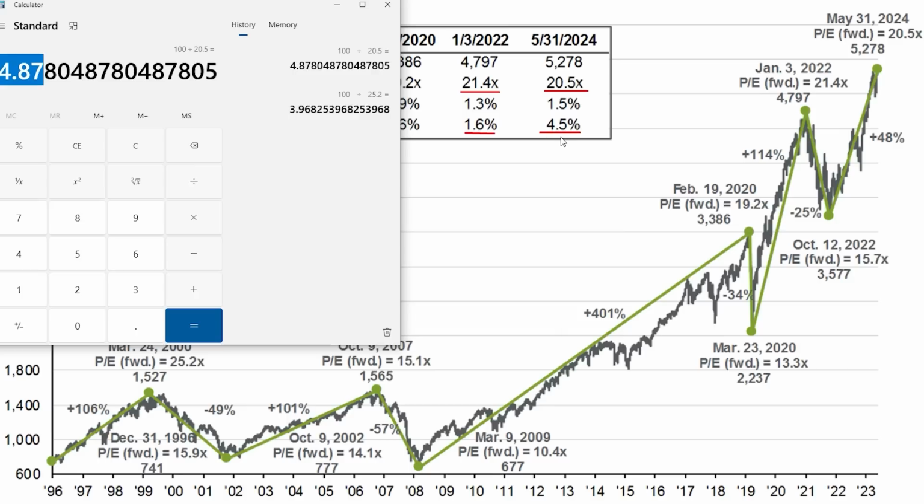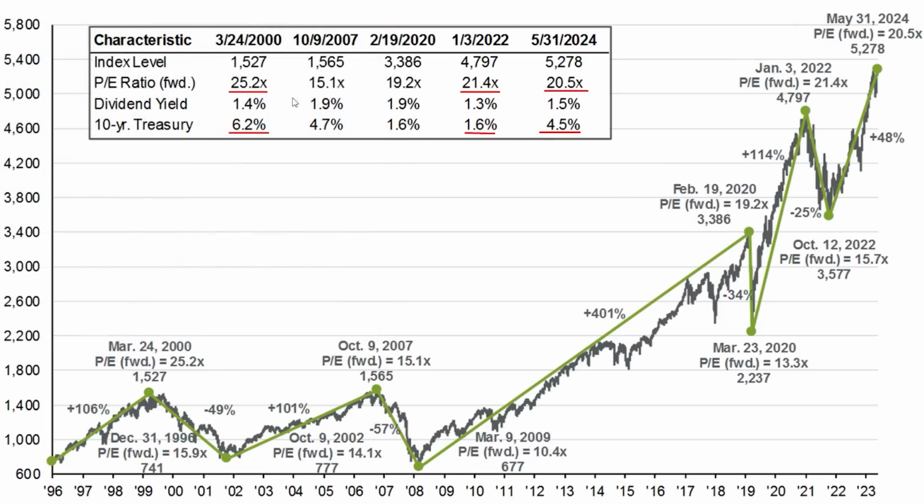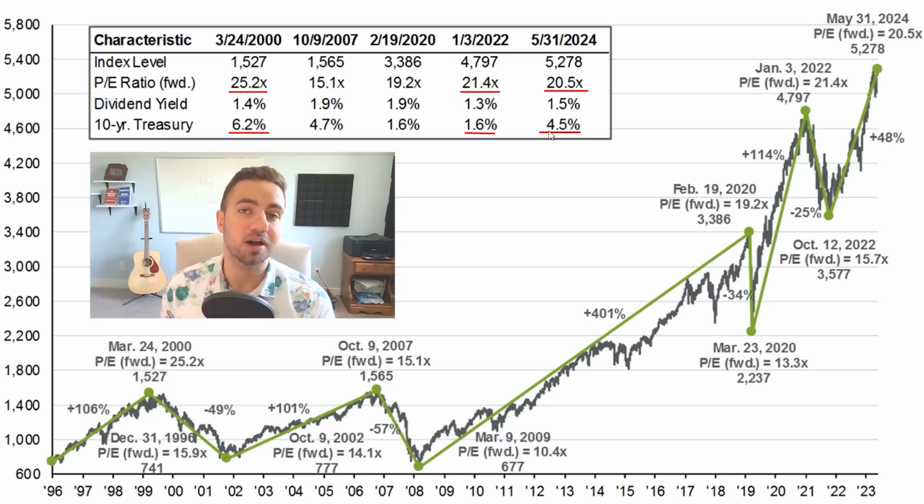It's only slightly above, so the market is kind of yielding roughly what a 10-year government bond would, but it does suggest that the market is actually cheaper, significantly cheaper than it was in the year of 2000, and therefore I do not believe that the market is currently in a bubble. It is looking expensive to me, but it is not in a bubble.